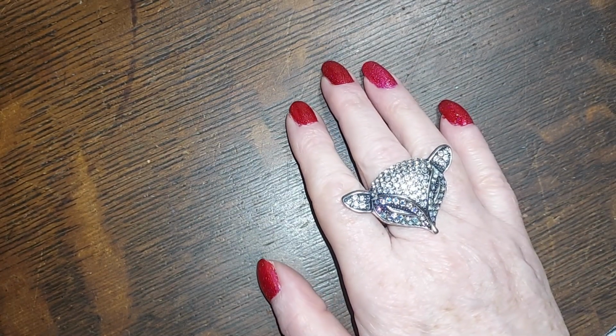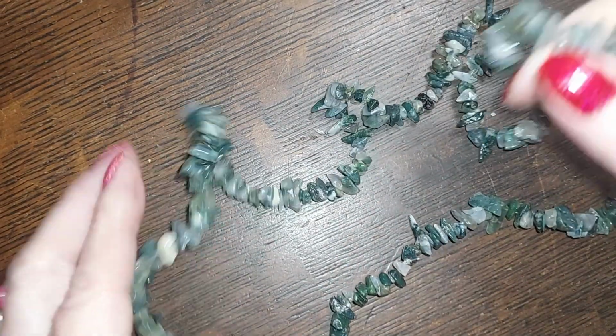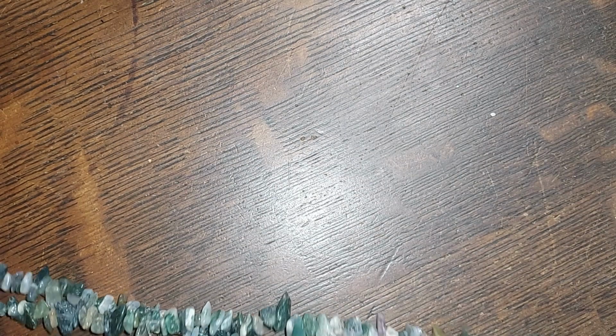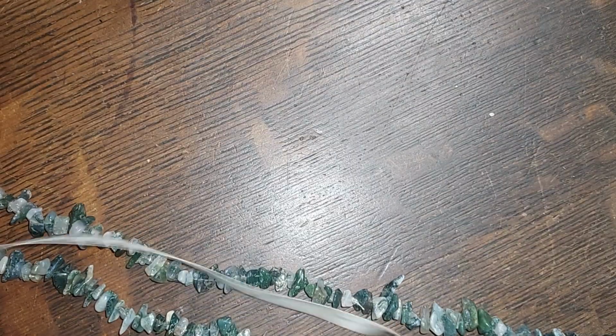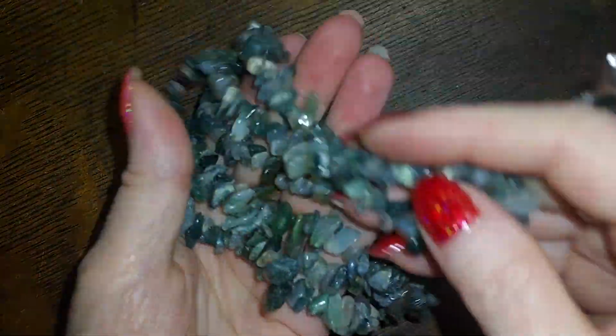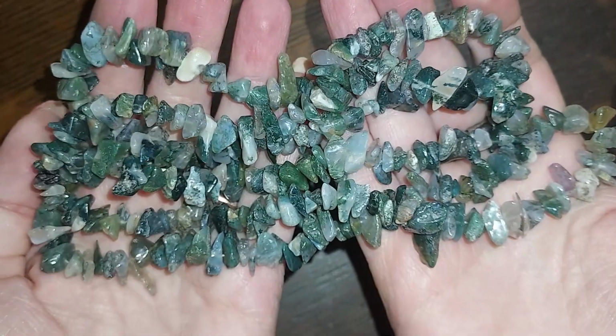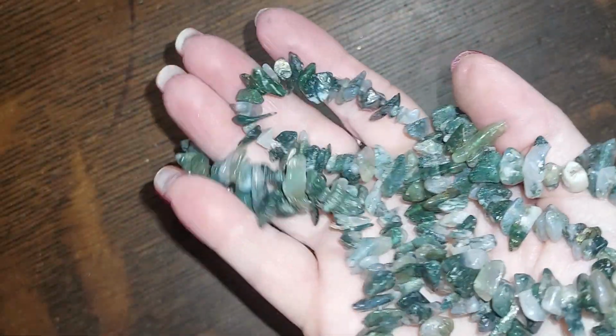Now let's grab a handful of these beautiful things. This is moss agate, a large moss agate chip strand, let's see, 34 inches of them. Beautiful. They're coming off a lot more blue on the camera than they are, so don't let that fool you. They are lovely forest greens. Very nice. That I will do for $8.